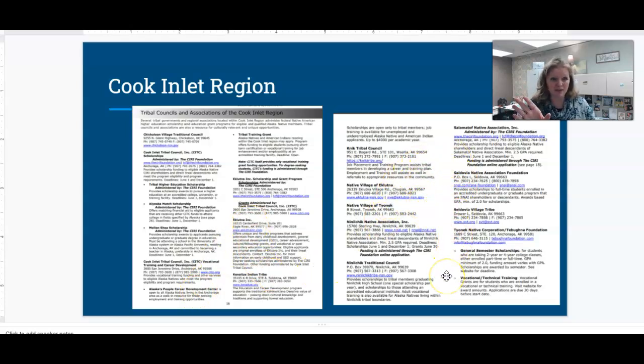Now, I just took some pictures of these. There are way more. But it'll give you links, it'll give you contact information, as well as a little bit about it. It will go from every region in the state, because maybe you're living in the Cook Inlet region, but maybe your tribe is from the Bering Straits area. It'll give you that information as well.